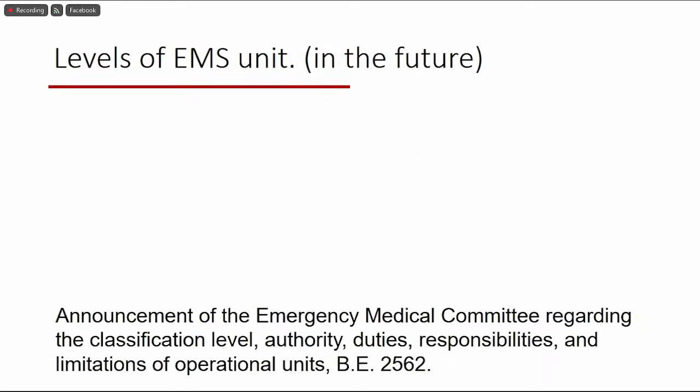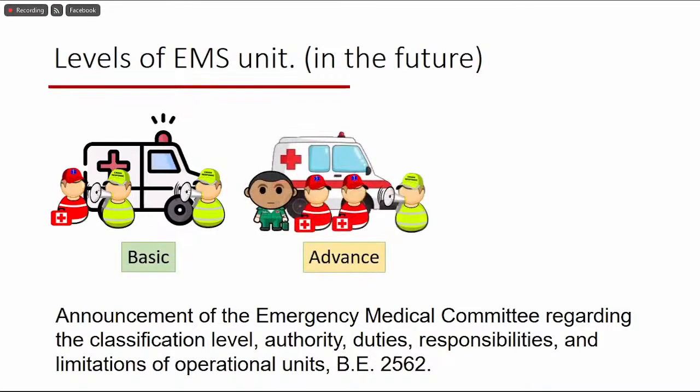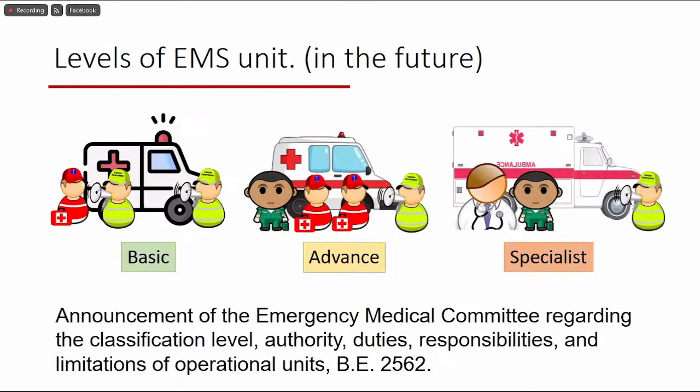In the future, the National Institute of Emergency Medicine will try to change these to basic, advanced, and specialist units. An example of a specialist unit in my hospital is the Sky Doctor, the team that goes with the helicopter to pick up the patient. And in Bangkok, we have specialist units such as the stroke team or the toxicologist.